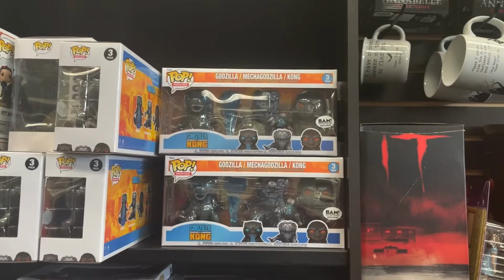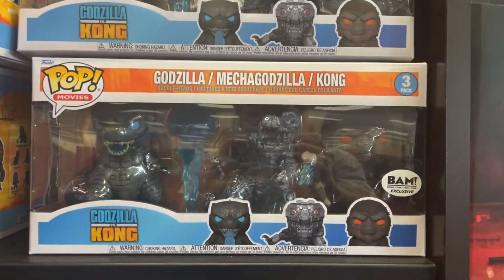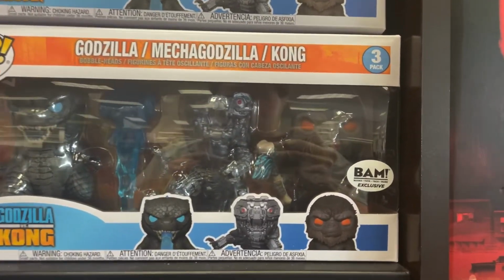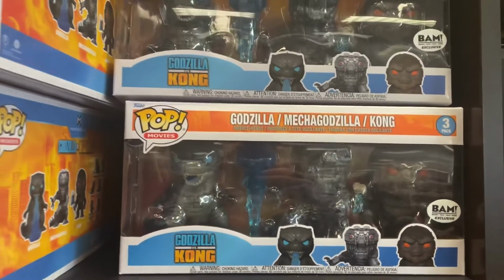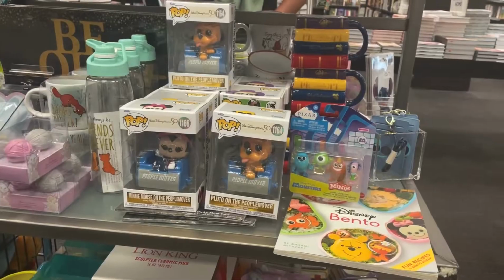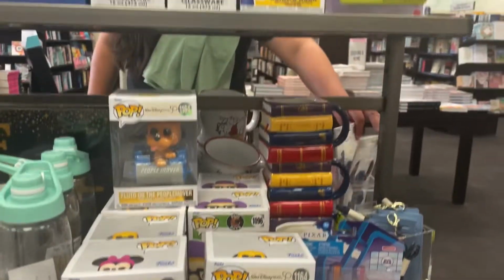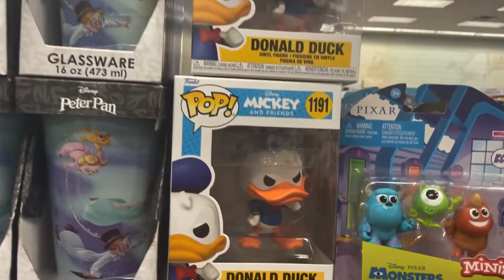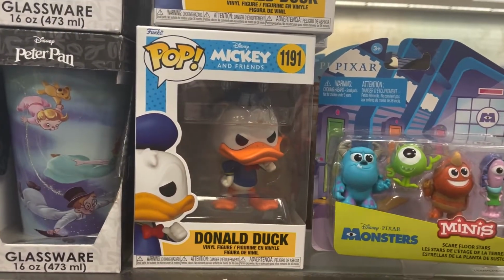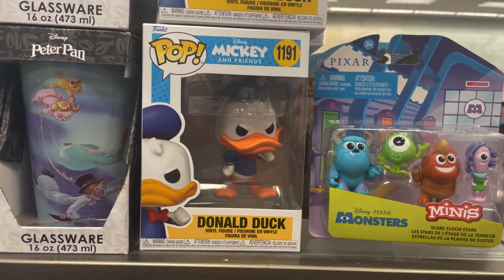And then here on their back wall, I actually saw they have their new Books A Million exclusive 3-pack of Godzilla, Mechagodzilla, and Kong. This is definitely really cool. Too bad I actually already have all 3 of these figures, so I'm not going to be picking it up today, but it's cool to see it in person. And I was about to walk out when these caught my eye, the new People Mover pops, which we already got and unboxed here on the channel. But this right here above it I noticed is this Donald Duck pop, which I've never seen before, and I actually looked it up. It's a brand new pop that has not been released yet, so we definitely have to get it.